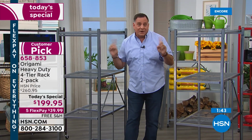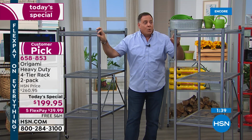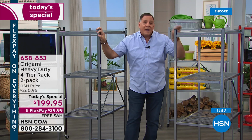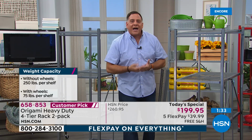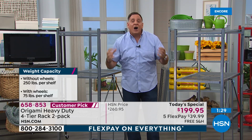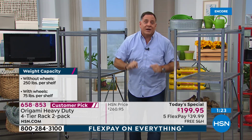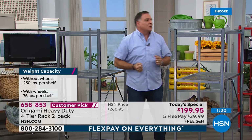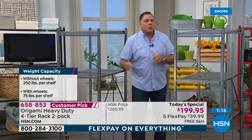And remember, each one of these, let's go over that again. Each one of these, without the wheels on it, will hold 250 pounds on every shelf. There are 4 shelves. That's 1,000 pounds per rack. Guys, that's 2 tons of weight that you can put on it. Sorry, 1 ton of weight. 1,000 pounds on each. 1 ton of weight, that's 2,000 pounds. So that's a lot of weight that you can put on. Even with the wheels though, still 300 pounds that you can move around, that you can roll around your house.